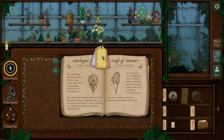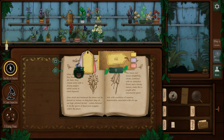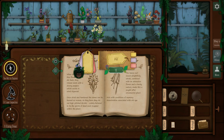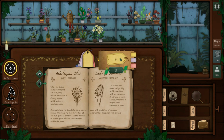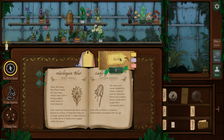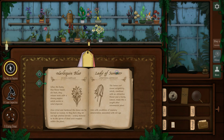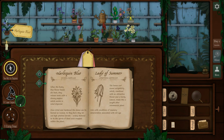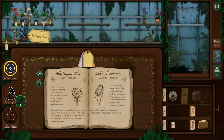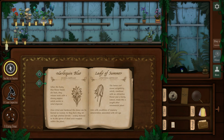Alright, let's label that. Harlequin. Oops. I need to move the book so I can read it. Harlequin blue. Beautiful. And move it over here. There we go. Let's put our labels away. That hella ball.